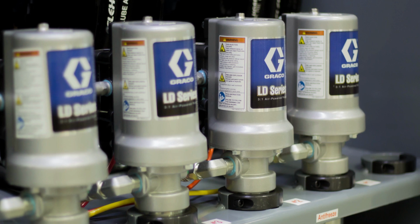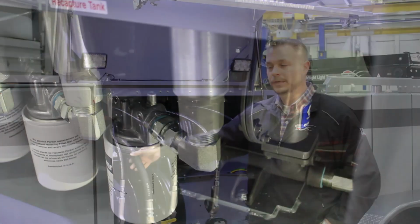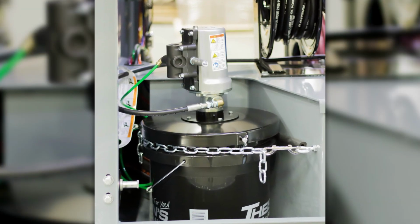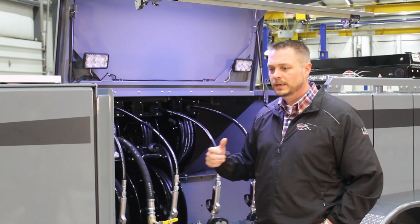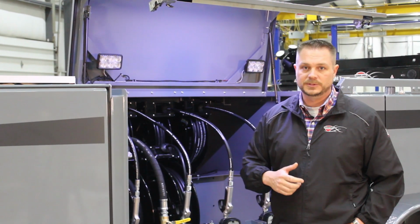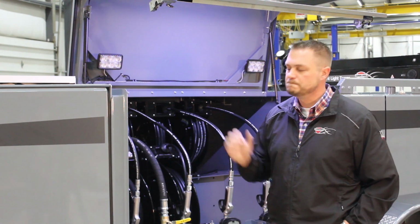We're using a diaphragm pump for our oil reclaim and also for our antifreeze. You'll also, on the passenger side of this Magnum Box, find the grease, either a 35-pound bucket or the 120-pound grease keg would install over there as well. Normally, we use the Graco LD series stick pumps and the Husky diaphragm pumps, but if you've got a pump preference, let us know. We can be pretty accommodating.